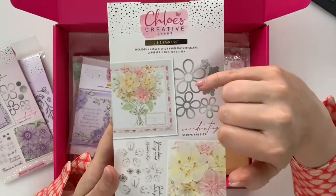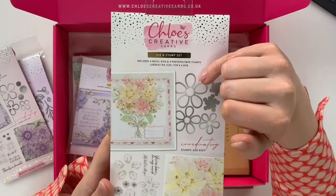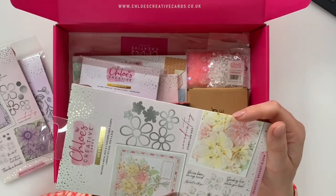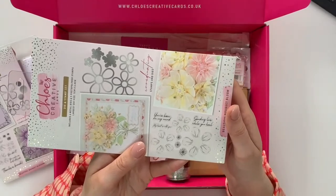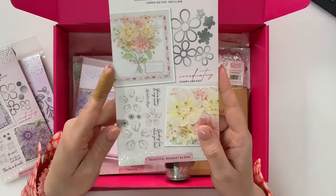So we've got the beautiful Bouquet Bloom. You've got your 3 different size flowers here, and you've got your little stamen to go in the middle. And then your sentiments on this one are, "You've been on my mind, my heart is with you, sending love while you heal," which again are really nice heartfelt sentiments, a little bit different as well, but nice to have these in your stash ready to go if you need to use them.